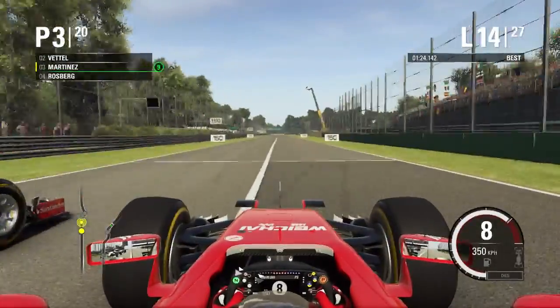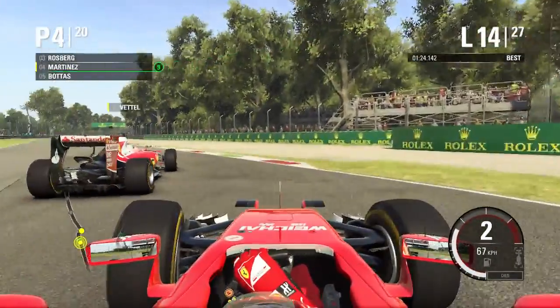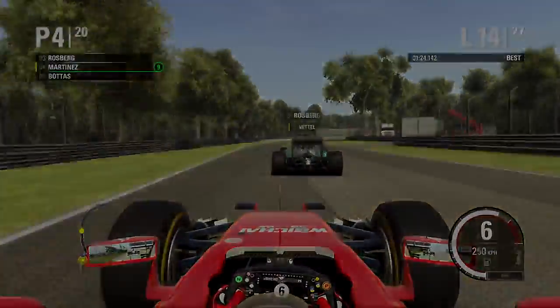As we now approach turn 1 here, we're going to try and get nice and late on the brakes, side by side action into the first chicane, and Vettel is still there on my inside, and now Rosberg is having a sniff up my inside of the chicane, and he actually gets past us now as he gets some good traction on the exit, and Rosberg's got himself up into P3.